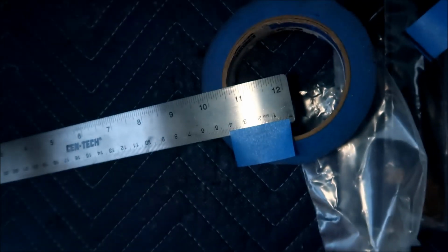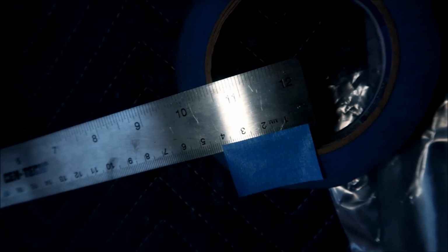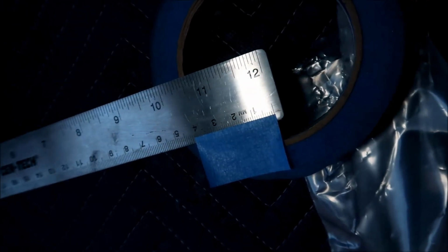I'll show you. You see there? That's 40 millimeters exactly. So we're going to use that to do this. I'm going to go lay the tape down.